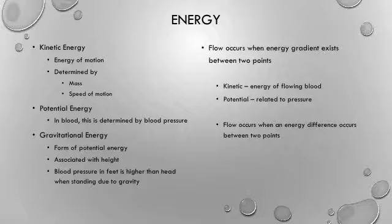All right. Energy of motion, kinetic energy. Kind of mentioned this. Energy of motion is determined by mass and speed of motion. Just remember it's the energy of the moving blood. Okay? I'm not going to make you memorize the equation, one-half m v squared. We don't need to memorize that. We don't need to worry about it. It's just kinetic energy is the energy of motion.